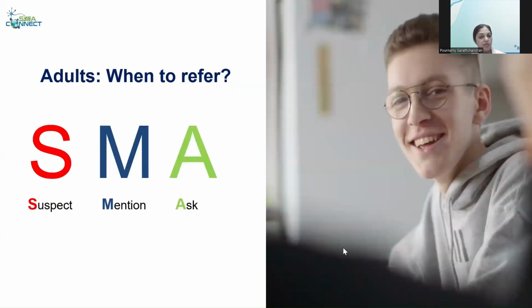So when we have to refer a patient, first of all, any patient with pure lower motor neuron syndrome, areflexia, and muscle wasting, you have to suspect spinal muscular atrophy. You have to mention it to the patient, and always you have to ask for a genetic analysis if you are suspecting it.